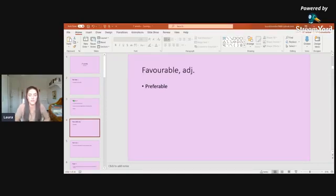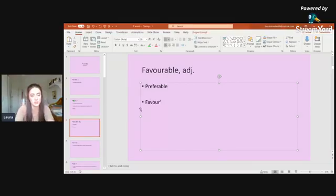Our next one is favourable. Favourable. And it's an adjective. It means preferable. So obviously you can see where the root word is from: favour, which is to do something for somebody else without that being necessary, a favour. Which also goes into favourite. A common misspelling is without the U, so like that, or like that is wrong. So just be aware that it does need that U in it.